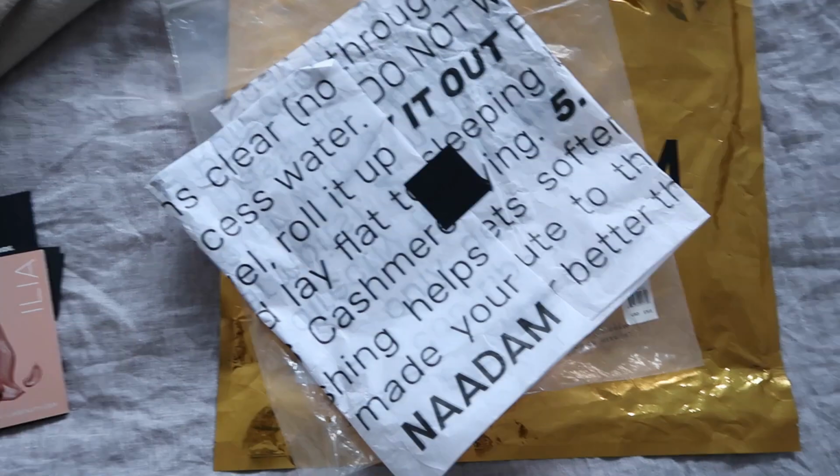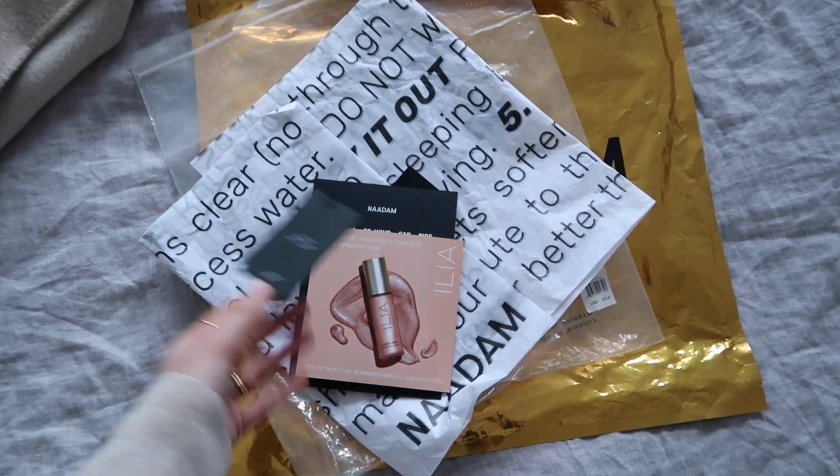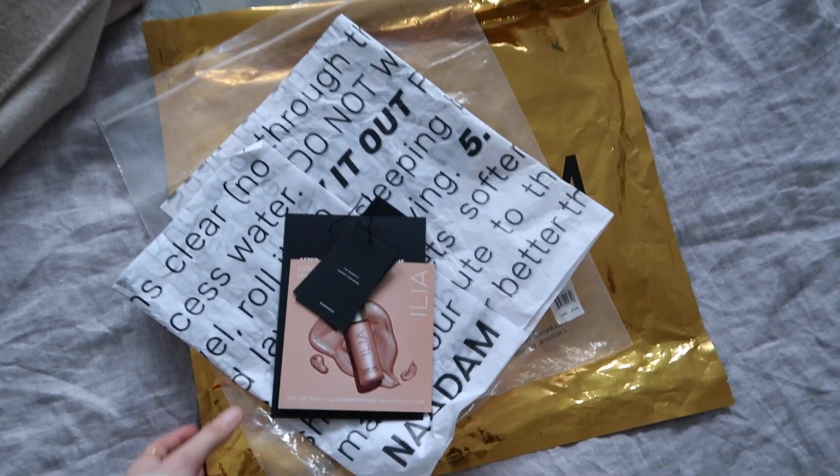If you've been thinking about ordering, this arrived so quickly. I think it took 5 days from when I purchased it to arrive.